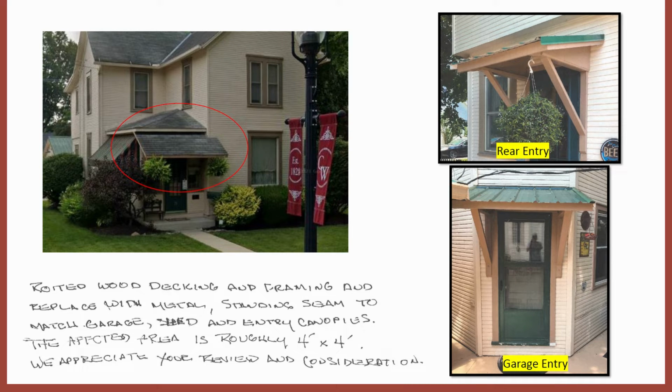I'll make a motion to approve certificate of appropriateness application CA-24-034, with the exception that the roof will be a true standing seam roof with no exposed fasteners. I'll second. And the color to match the rear. Yeah, and the color to match the garage roof. Thank you, Dr. Kelly.